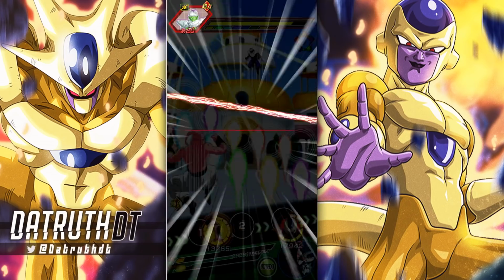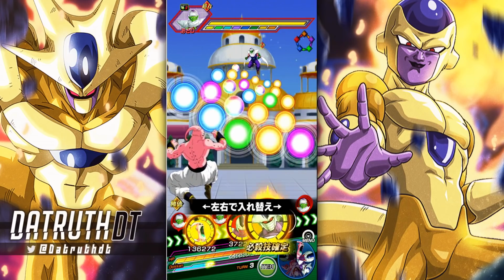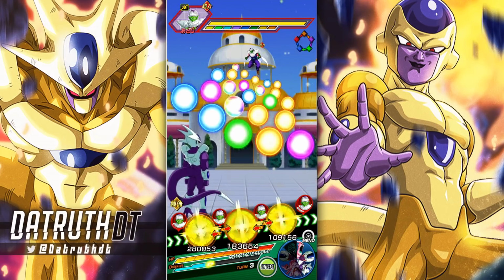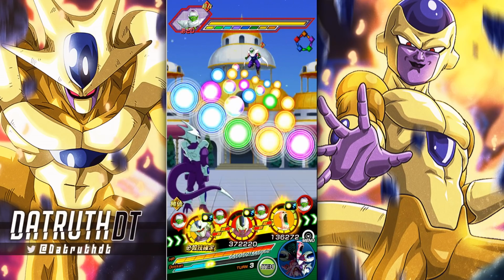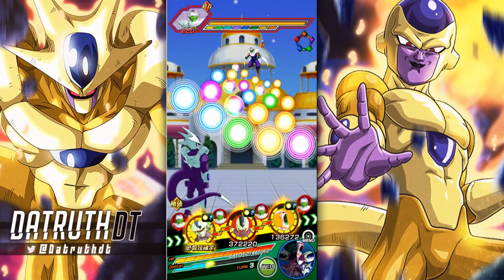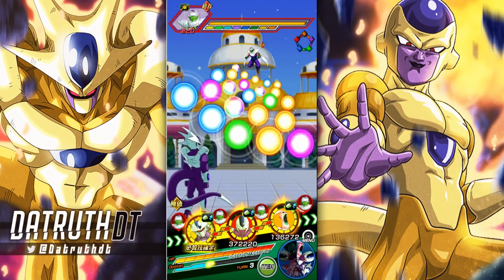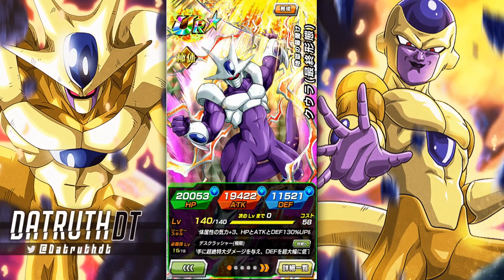By the way, this is just Transformation Boost that we're running. I'm not using any specifically Terrifying Conqueror characters here, only Transformation Boost characters. Okay, so now he's up to 246k defense. Now, keep in mind, Cooler gets 120% attack and defense at the start of turn with already some of the best EZA TUR stats in the game. 19,400 attack, 11,000 defense.